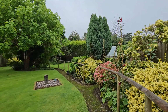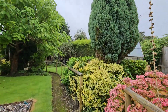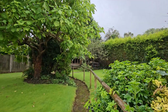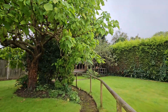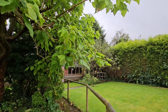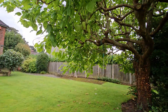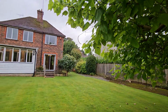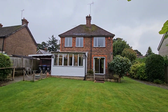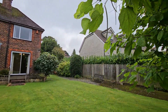And obviously the elephant in the room with this property, and you'll probably hear it on this video, is the road noise coming from that main road behind us. So obviously if that is something you do not wish for in your property search, then this one is probably not going to be for you. But that is the rear elevation of the house. So I'll wander you round this way quickly.